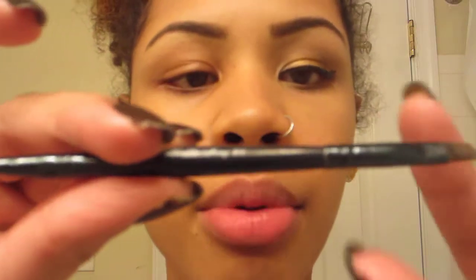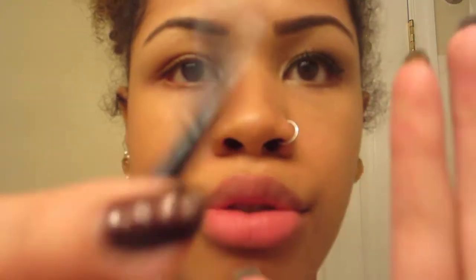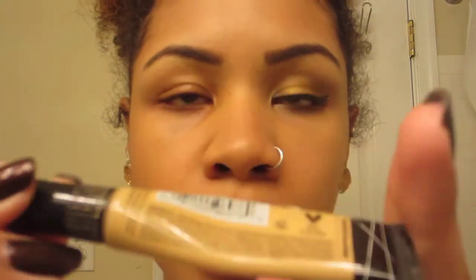I used this double-ended eyeliner brush, I guess, from eBay. It has an angled side and then it has a brush side. So I used the angled side to fill in my brows. Then I also concealed around my brows using the LA Girl Pro Conceal HD Concealer. This is in the shade Pure Beige. And I just concealed around my eyebrows, kind of to just clean them up and just make them look a little bit more neat. And then I set my brows with my e.l.f. Wet Gloss Lash and Brow Clear Mascara.